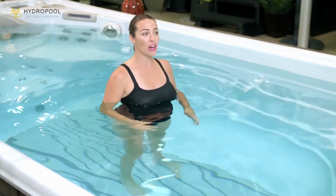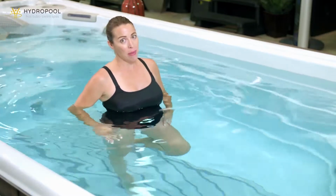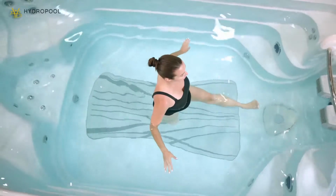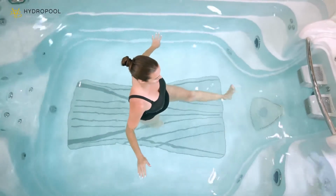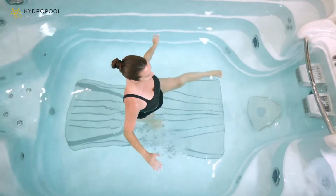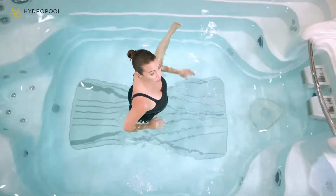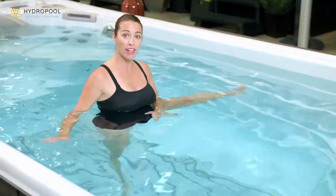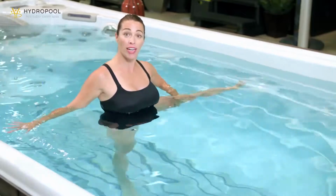All right, so from here, we're going to take our body weight into our right leg. Balance may be very challenging by this point. And we're just going to pulse the leg out in front of us, making circles with the foot. Good, and then we're going to bring it out to the side as much as you're comfortable with. If you need to hold on to a noodle or the side of the swim spa, do it. We're going to pulse wide here. Again, starting to feel a nice opening in the hips.